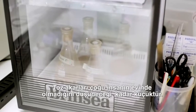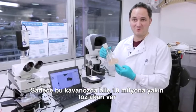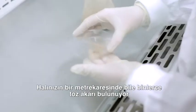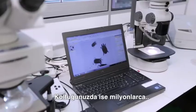Now, dust mites are really tiny, and that's part of the problem, is that people don't know that they're in their home. Just in this one jar, there could be tens of millions of dust mites. And actually, you can have about 1,000 of these dust mites in just a square metre of carpet, and 1 million in a single mattress.